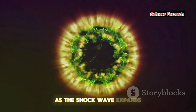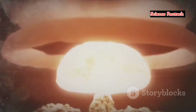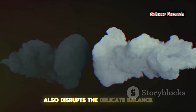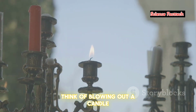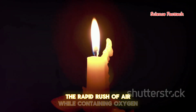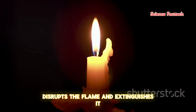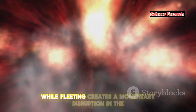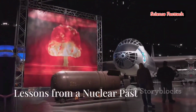As the shock wave expands, it compresses the air in front of it, creating a high-pressure zone. This compression effect, while momentarily increasing temperature, also disrupts the delicate balance required for sustained combustion. Think of blowing out a candle. The rapid rush of air, while containing oxygen, disrupts the flame and extinguishes it. Similarly, the shock wave from a nuclear explosion, while fleeting, creates a momentary disruption in the atmosphere that hinders rather than promotes widespread ignition.